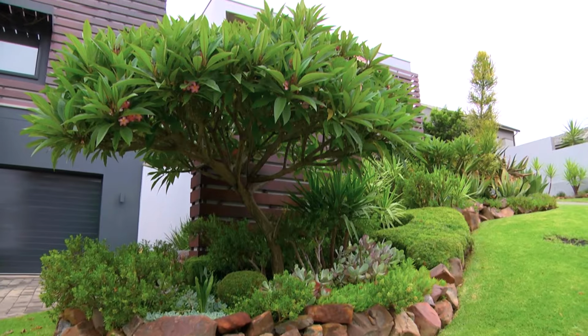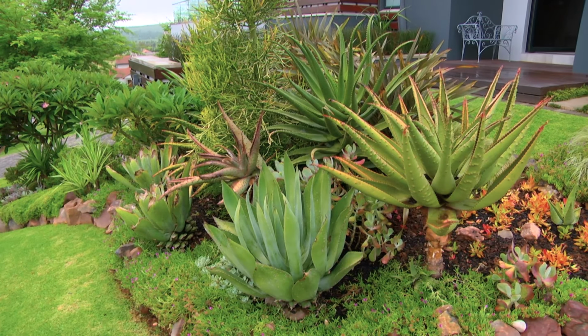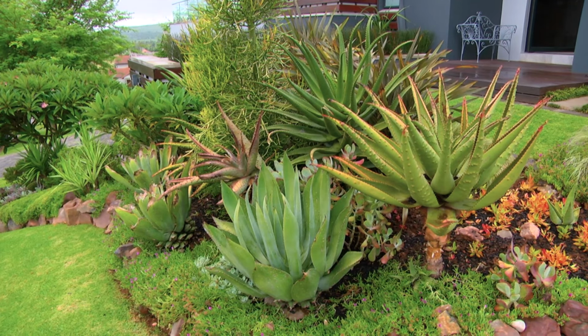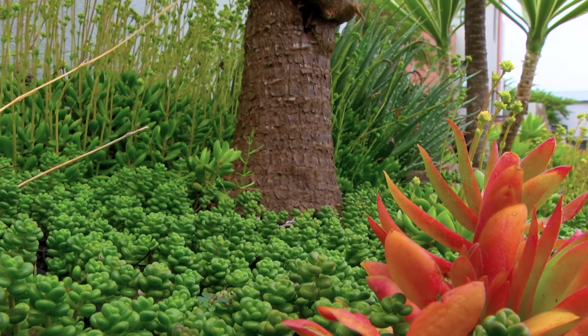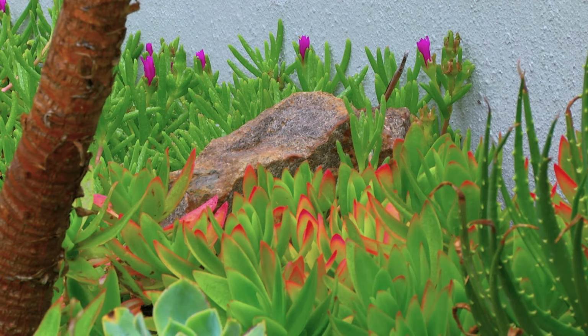Another element that's quite important of this garden, it's self-sustainable to an extent. Whereas a lot of the succulents, if there's a dry spot or an open spot, you can literally just break it apart and you can replant it. And so just continually getting into the garden and just giving it more oomph, you can almost say.